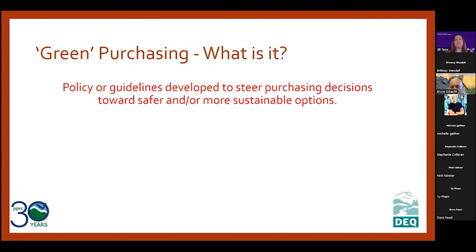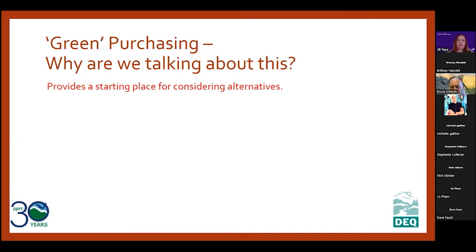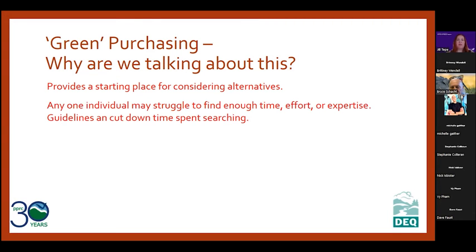So green purchasing, what is it? Policy or guidelines developed to steer purchasing decisions towards safer and/or more sustainable options. And why are we talking about this? It provides a starting place for considering alternatives. Any one individual may struggle to find enough time, effort, and expertise, and guidelines cut down on time spent searching for alternatives.